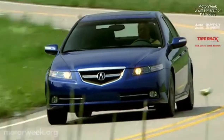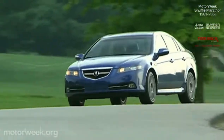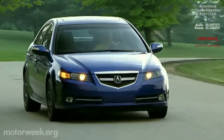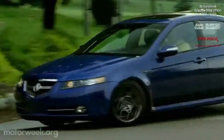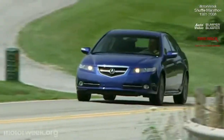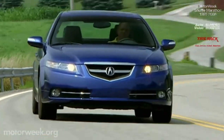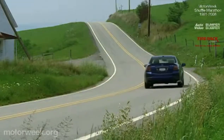With the return of the TL Type S, Acura is not only serious about stalking its German sports sedan rivals, but those from Lexus and Infiniti as well. It displays understated style, ready and willing power, and excellent balance and control from the chassis down to the tires. The only question that still lingers is, why did they get rid of the Type S in the first place?